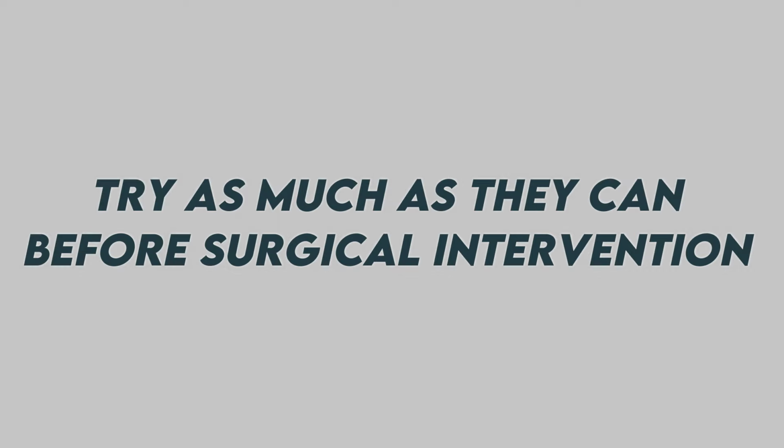The third part of my criteria is to determine what all a patient has tried conservatively before starting to discuss the surgical option. If one of my patients has not tried new shoes, they've not tried inserts, they haven't tried rice therapy or a physical therapy program, then to me they're not a good surgical candidate. I feel a patient should try as much as they can before they start to look at surgical intervention.